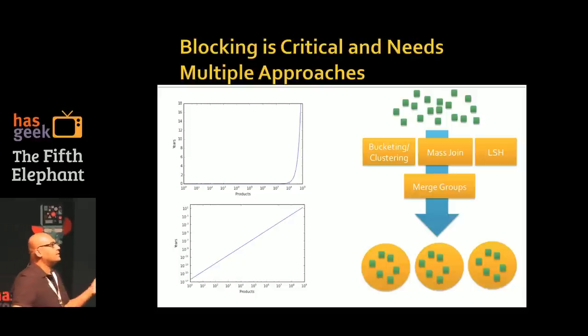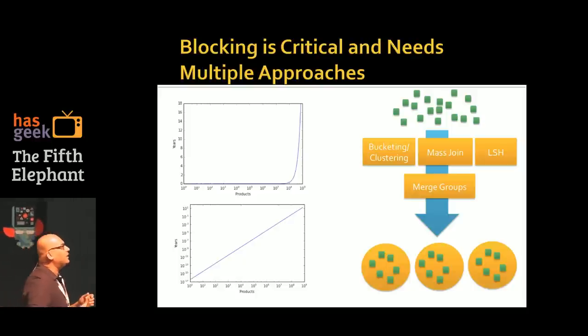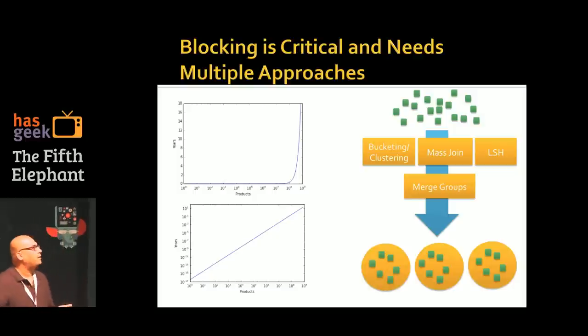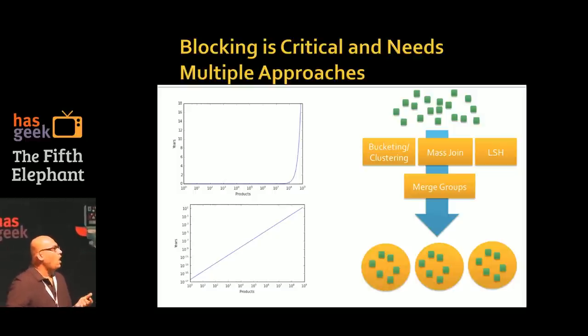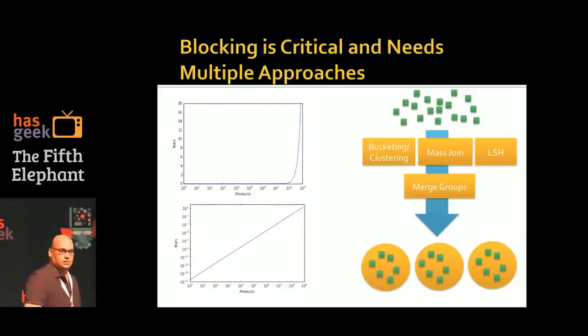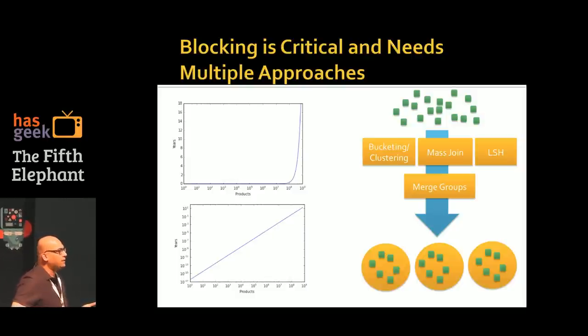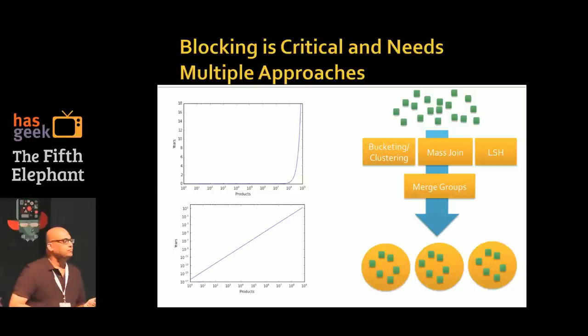But it's not a big deal, in the sense that you have all the information that you can use in order to solve this problem better. What you want to do is block on a bunch of things that will take your products and put them into groups such that the probability of any two products being the same is high. So this step is essential.